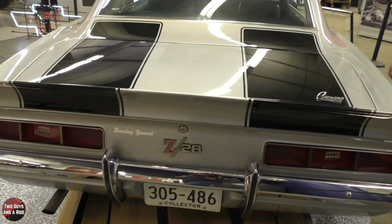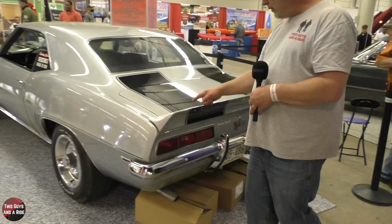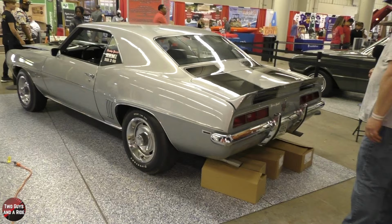You've still got the side markers on the fenders. And then you've got the little Ram deal on the spoiler as well. I love the Z28 badging. And again, the Smokey Yunick badge in the back is, man, if you have that, you might as well advertise it. Why? Because that's what makes it special and unique.